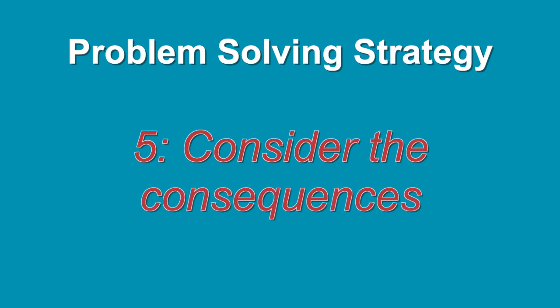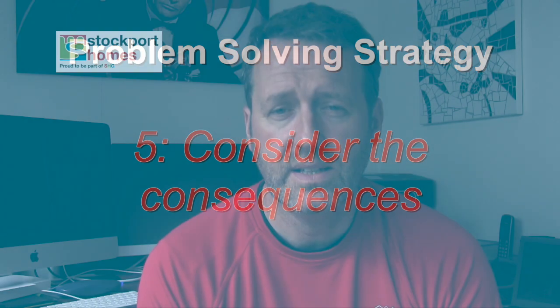Step 5. Consider the consequences. So we've thought through our problem. We've come up with lots of different ideas for solutions, and then potentially we've picked one. Okay? Once we've got a solution, what we then need to do before we put it into action is think about, if we did this, what would happen? Not just in the short term, but in the long term.